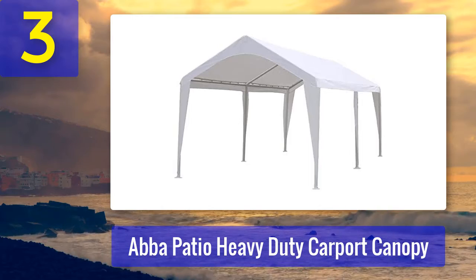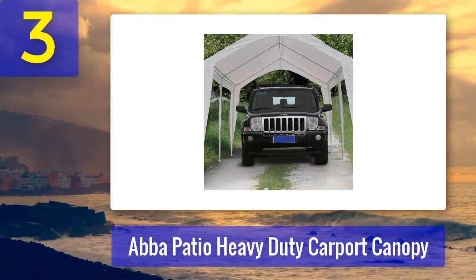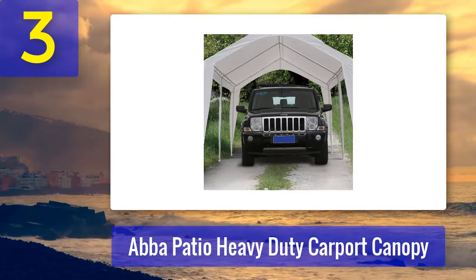It is a standard canopy-style carport, measuring 20 feet long, 10 feet wide, and 9.5 feet high. You can choose from 2 colors, white and beige.